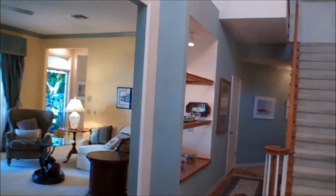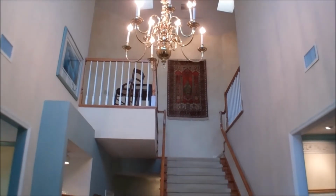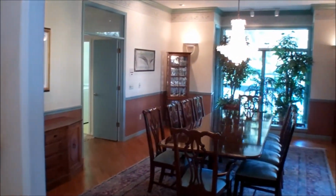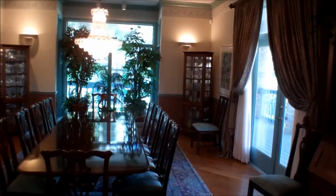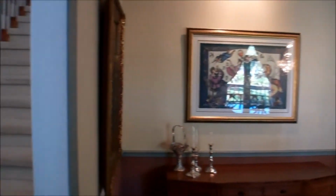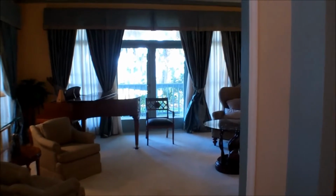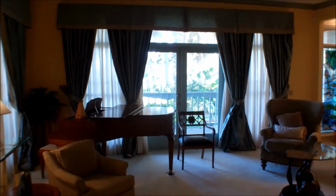As we walk through the front door, you can see we have a very attractive entry here with the staircase in front of us. Off to my right, we have a large formal dining room. Now, the current owners do quite a bit of entertaining, so having these large formal living and dining rooms is very important for their lifestyle. They also have a great kitchen. And as you'll see as we walk through the home, it has a nice circular flow to it, so it's easy to move about if you have a group of people in your home.